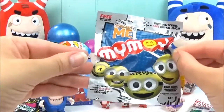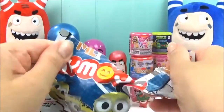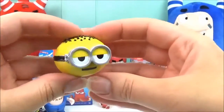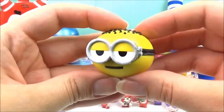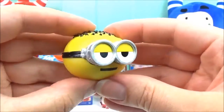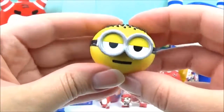Seeing as we're doing my emojis, let's open up these Minion ones. That is such a funny one. That is so cute. Look at his hair. And he looks like he's a bit tired. These my emojis are awesome.